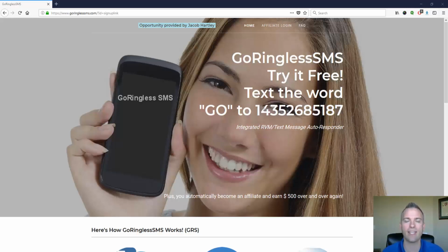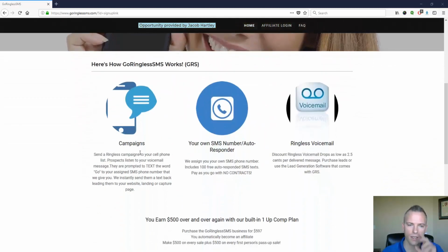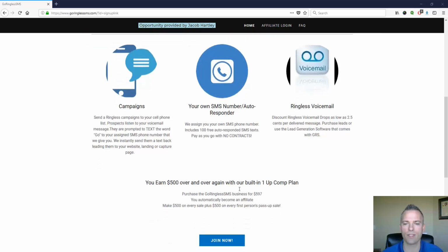It could be a lead capture page. It could be a Facebook page. It could be a YouTube channel. Whatever link you want them to go to, that's where you can send them. You can also send them to this website that you will get automatically if you join this program. So here's how this works. You're able to send ringless voicemail campaigns. The person gets the voicemail on their phone. The phone doesn't ring. Then they're prompted to text the word go to that phone number. Then it takes them to your website, whatever it is that you want.